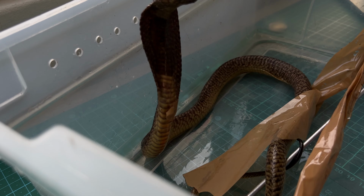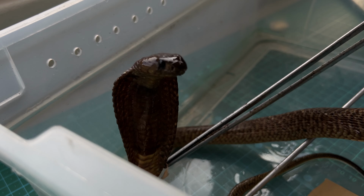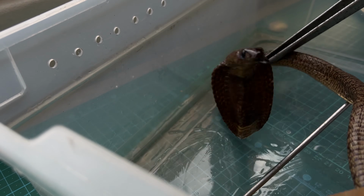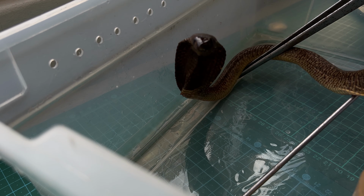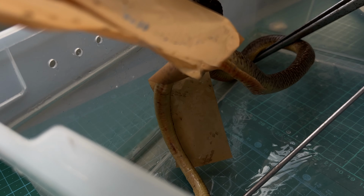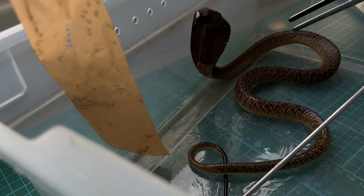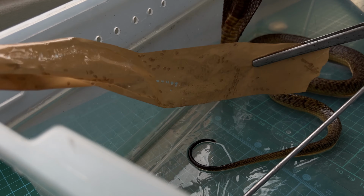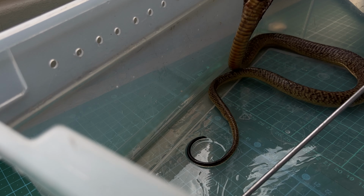So just a little update. We've got probably about 80% of the tape off this animal already. This oil solution really works well. You can see now I'm not even pulling the tape, I'm just holding the animal gently, and it is just starting to come off. Got a ventral scale. There you go. It was a lot simpler than I thought it was. You can see here he's lost a couple of scales, but that really isn't too much of a worry.